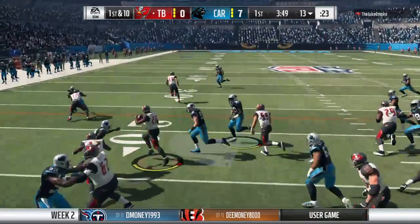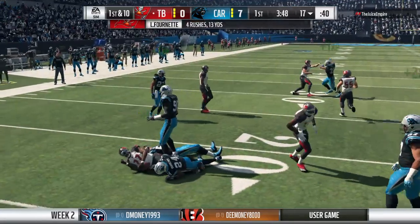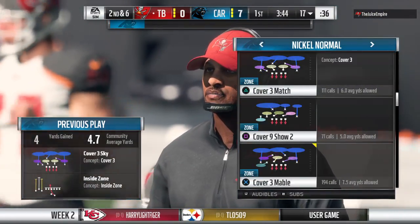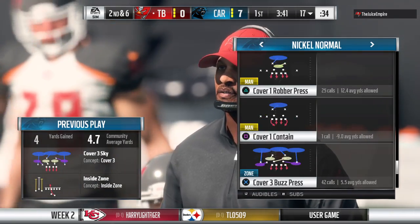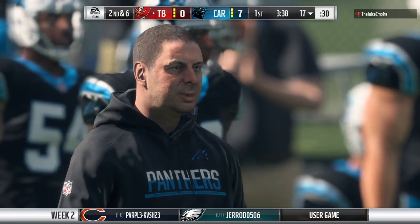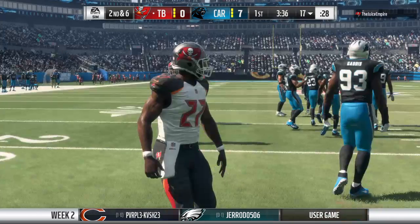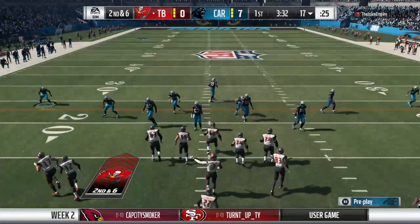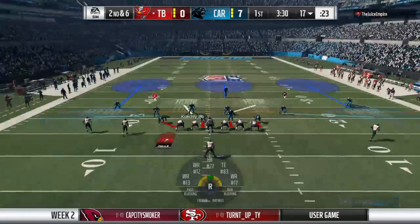They'll run it now out of the gun. And he takes us across the 15 to the 17. It's a pickup of 4, and it'll bring up 2nd down. Tough running there. That's a hard-earned 4 yards. Yeah, those are the unsung kind of runs. They don't fill up the stat sheet, but they do set you up in good position on 2nd down. 2nd down following the run.